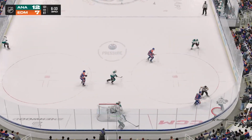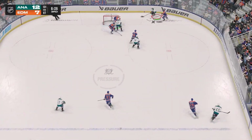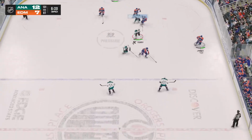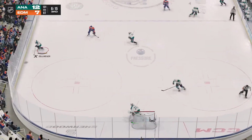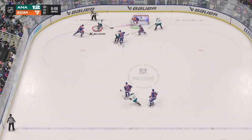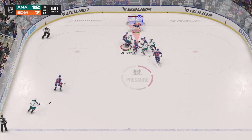Anaheim's got possession of the puck. Feeds the puck across to Terry. The Ducks carry it along the wall. Anaheim's gained possession along the boards. Jones carries the puck in his own zone. They put the puck into the offensive end. The Ducks get a hold of the puck in their own end, looking to make something happen in the offensive zone. Look out. Grabs the puck in the slot. And he gets just enough of it to keep it out of the back of the net.